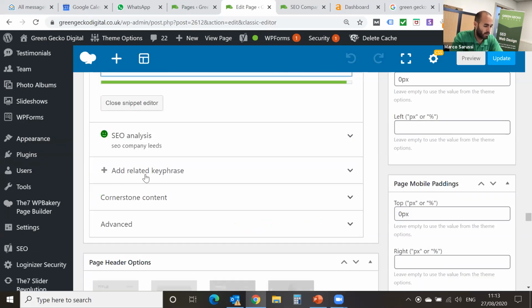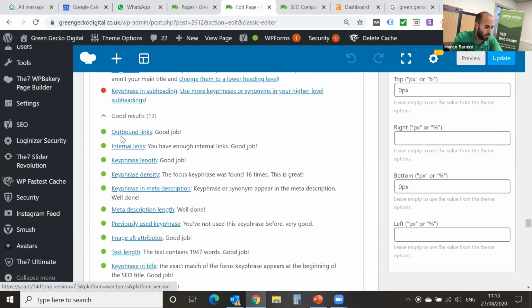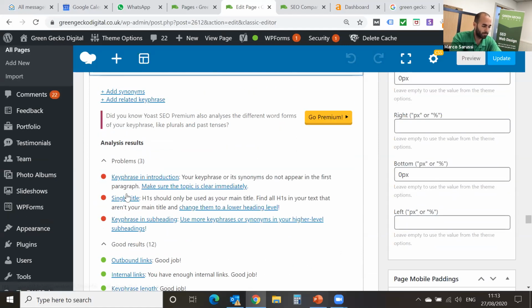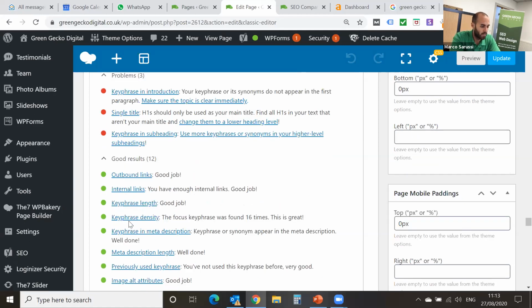Just to quickly illustrate that point, if you come down here, it will tell you what all your problems are, and it will tell you all the good things. The red things are things to improve on, and the green things are things that are ticked off. So the trick here is to get as much green as possible within your control. And most of it, 99% of it, you should be able to do fine.